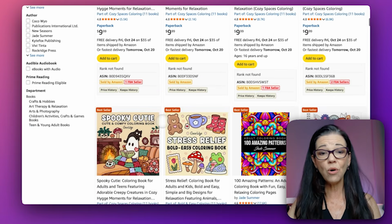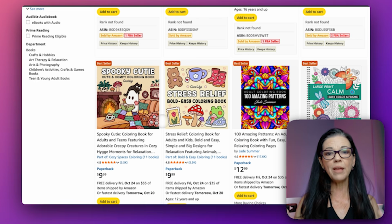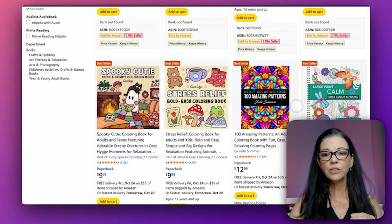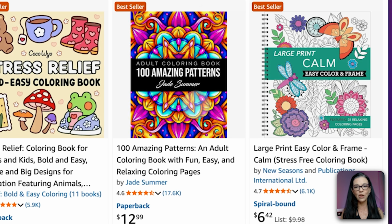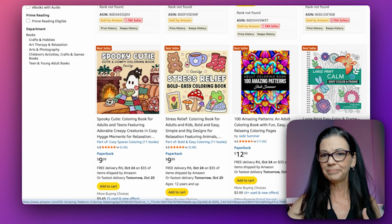But as you can see, Coco Wyo is dominating this front cover. This type of book is all over the front page. And here are those amazing patterns. But let's look at this really quickly. If you look at this, it's like mandalas, and mandalas have been around for a while. There was a huge mandala craze just 2 years ago, and that's all we were making, including myself, was mandalas.